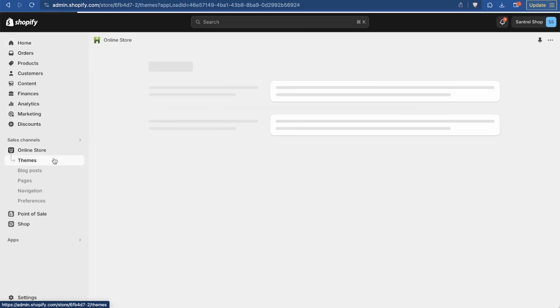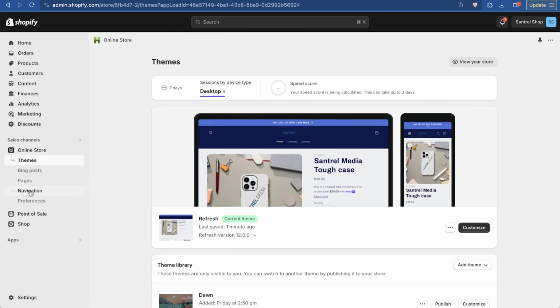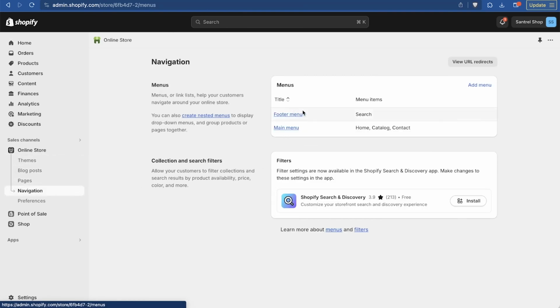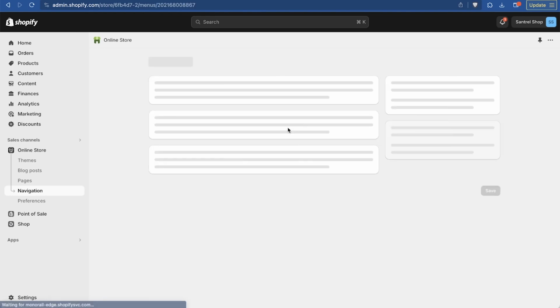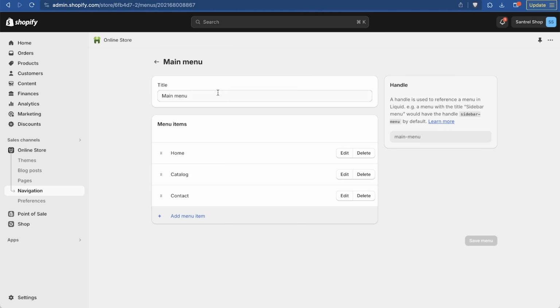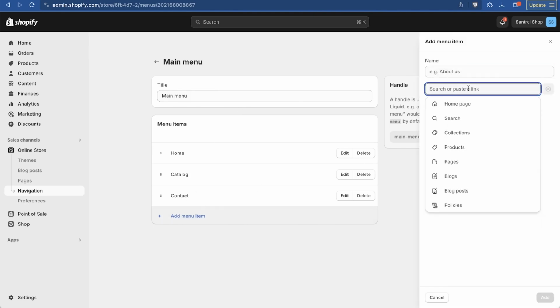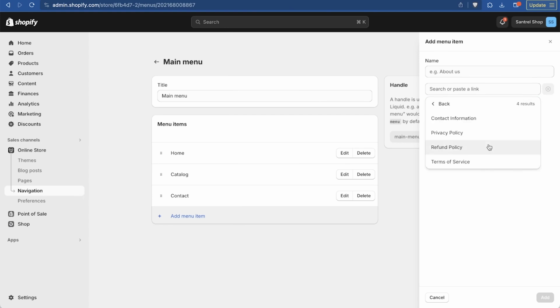If you click on online store, you'll see themes. Yes, we already did that. If you go down to navigation, however, we have two menus. We have one on our header and we have one on the footer. So if we just click on main menu, that's the header menu here, we could rename it if we wanted to. We could add more items, and these items could be a link to a page, they could be a product, they could be a catalog, they could be something completely different. Maybe the policies would make a lot of sense.